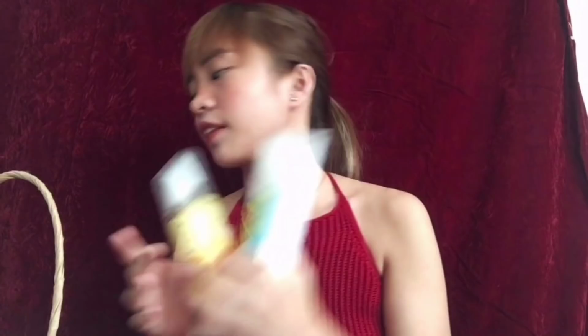Moving on to the next haul, which is my Watsons things, and let's start off with my COSRX Low pH Good Morning Gel Cleanser. I've raved about this, and I just want you to know that I find this very soothing on the skin, and it's actually a great tandem with the Human Nature Sunflower Beauty Oil, and these two are my holy grail.